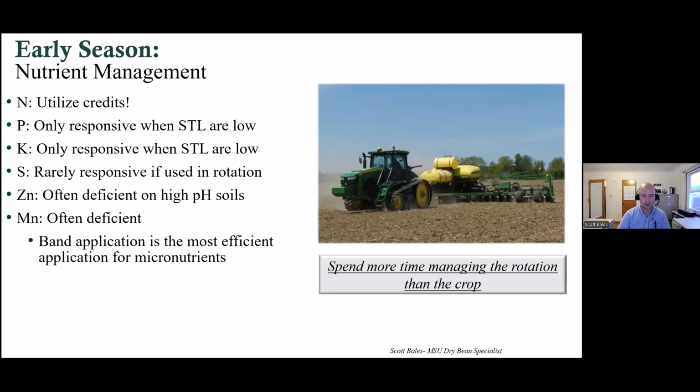The two that I do find a little more important, similar to nitrogen, would be some of our micronutrients, like zinc and manganese. Zinc, often we're deficient on our high pH soils. We can also run into an issue after sugar beets, with some of that zinc being tied up. And manganese, we often do see a deficiency there too. So that is something that's really important to make sure we're considering. And band applications are often the most efficient for those applications.